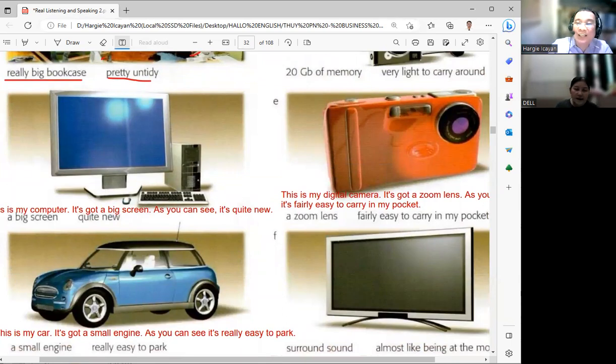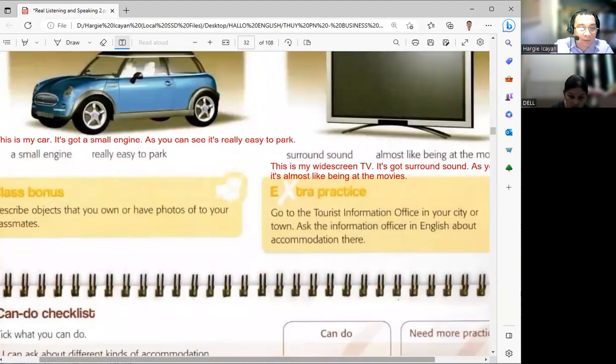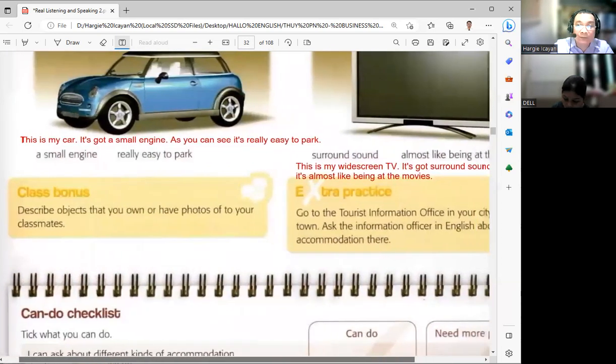Okay, Toy? So that's going to be on Friday. Do you have any questions so far with this, Toy? This is my homework for Friday. So that's letter A, B, C, D, E, F. So just record that one, Toy. Okay?